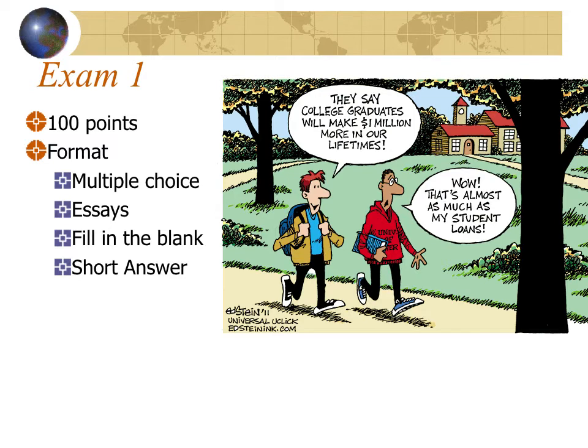There's about 10 points per chapter quiz, about 10 to 15 points per lab. Exams are the primary way that makes up your grade. Not your whole grade, but more than half. And so it's important to study for the exams so that you get the most out of the course.